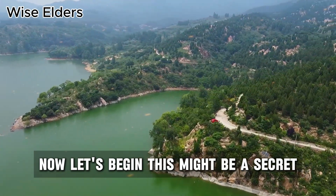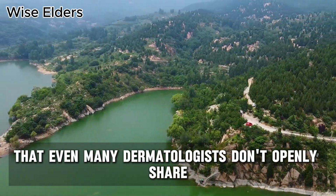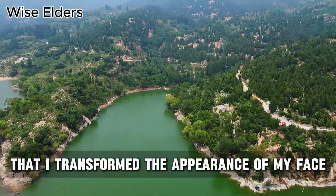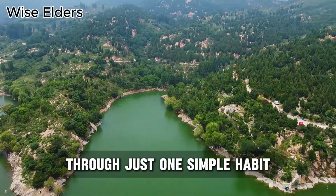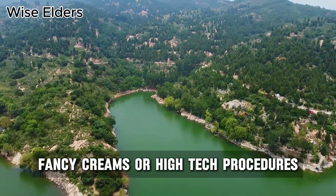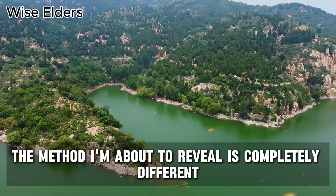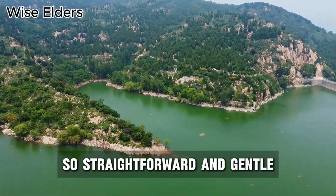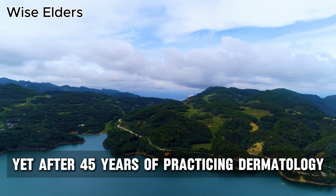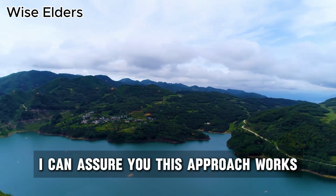Now, let's begin. This might be a secret that even many dermatologists don't openly share. Speaking as a dermatologist myself, I can honestly say that I transformed the appearance of my face through just one simple habit. It wasn't by relying on expensive treatments, fancy creams, or high-tech procedures. No, the method I'm about to reveal is completely different. So straightforward and gentle that it might even sound unbelievable. Yet, after 45 years of practicing dermatology, I can assure you this approach works.